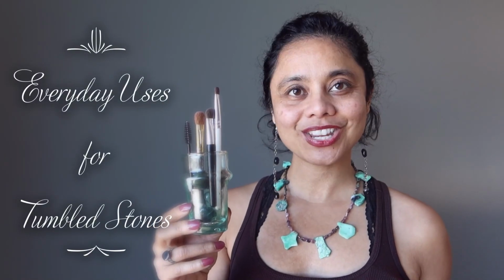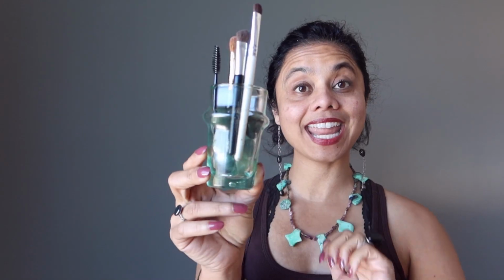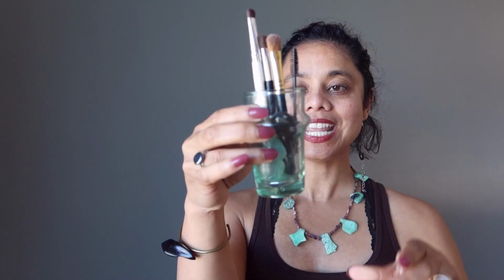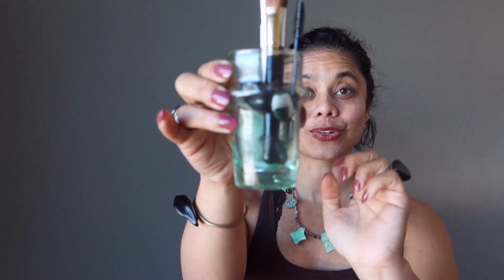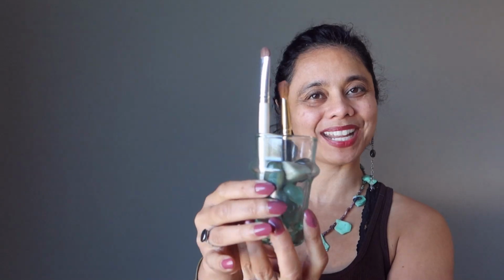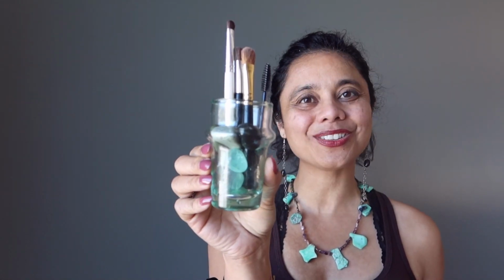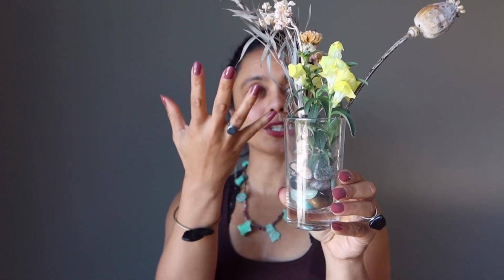What are some of the everyday uses you can use your tumbled stones for? So I'm going to give you 7 different ideas, and then you can head over to Satin Crystals tumbled stone article and find even more. So first of all, you can line a container with your tumbled stones. Here I have fluorite and green agate in this glass, and you can hold your makeup brushes like I have here. You can hold pens, you can hold chopsticks, whatever you want to hold upright in a nice looking container with your tumbled stones.